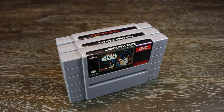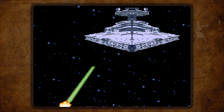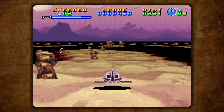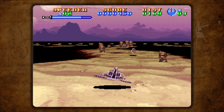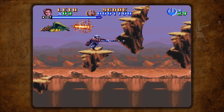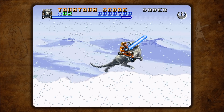So the first things I want to talk about are the Star Wars Trilogy. Now, all three of these games are very similar, very steep difficulty. I personally have never beat any of them, but I appreciate that they have varying gameplay. There's land speeder levels, X-Wing levels, weird vehicle levels, like in Return of the Jedi. I don't even know what that vehicle is. There's multiple playable characters. You can play as Han and Chewie and Leia and, of course, Luke Skywalker. You can ride a Tauntaun. There's a lot of variety in these games.